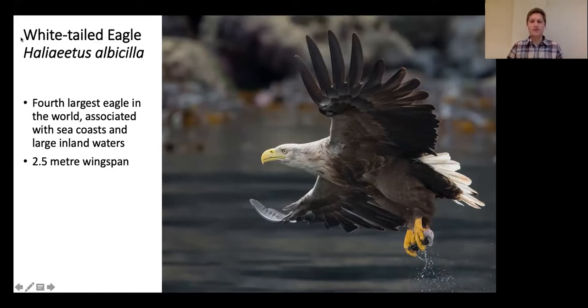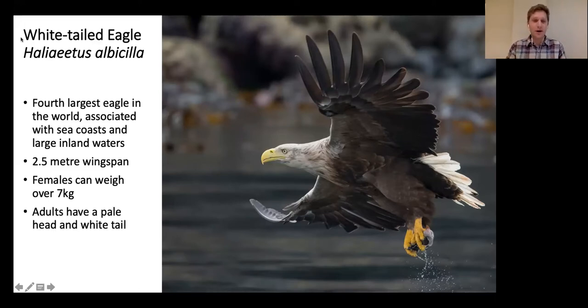They've got this huge 2.5 meter wingspan, but I don't think it's just the wingspan. It's the broadness of the wings that gives them such a characteristic and enormous flight silhouette. And females particularly are very large. So females can weigh in excess of 7 kilograms. Males are more like 4.5 to 5 kilograms, but both are big birds. But you can see a size difference if you're lucky enough to see a male and female next to each other. And of course, it's the adult birds that have that distinctive white tail.